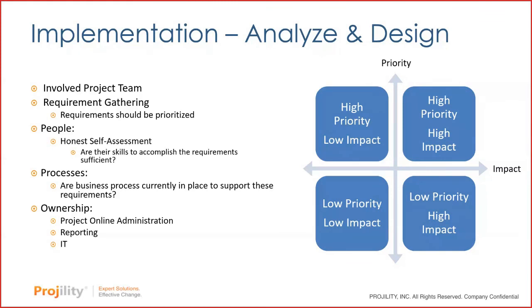Or what you need to do is build that time into your project schedule or that implementation of the tool to account for that, right? Is there a business process shift, saying that my processes need to change, or do we need to develop them? And then eventually, if I have my people, I have my processes, and I know the requirements, who's going to own all this in the end, right?